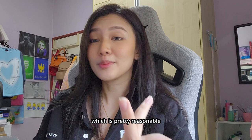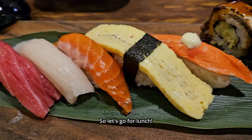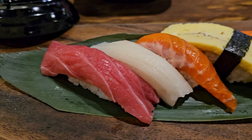Okay, so Adam just texted me and he is on the way, so let's go for lunch. Yay, so this is our lunch. I'm having sushi. Looks pretty good. We have grilled mushrooms.